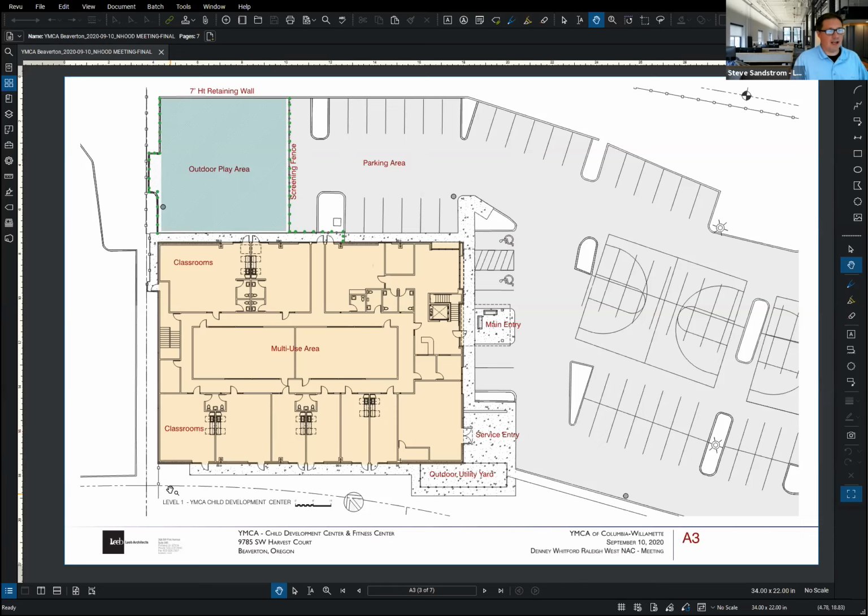So as we look at the ground floor, there's kind of a variation of classrooms at the perimeter, and in the interior, kind of an indoor play space. And any of these interior spaces which are facing the parking lot are supportive spaces, whether it be food prep, offices, and a shared main entry in this area, which would help connect the upstairs.